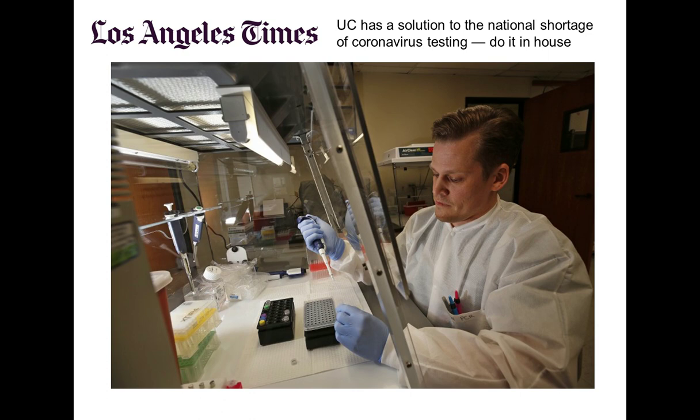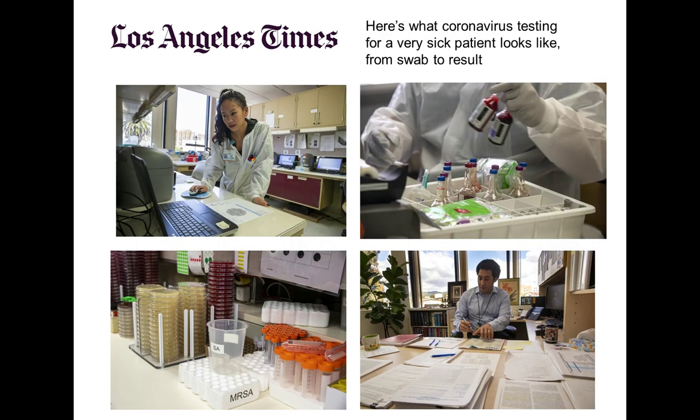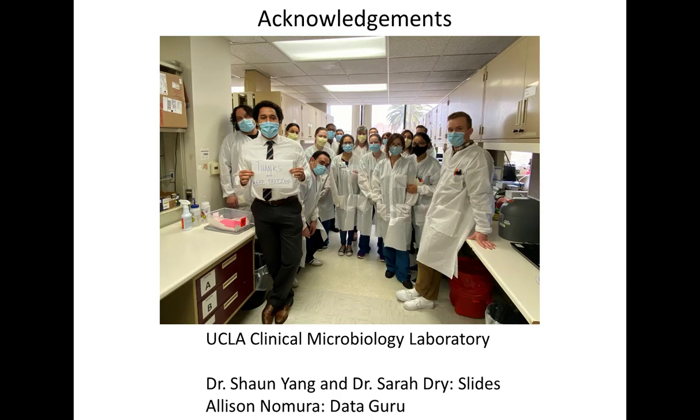Here, our senior specialist, Brian Boland, was featured in an article, "UC has a solution to the national shortage of coronavirus testing. Do it in-house." In addition, other members of my laboratory were highlighted. And so I think that, again, as laboratory medical professionals, we've always known that our work is critical to patient care. But now I think it's being seen across the country how critical it is. And I want to thank everybody working in a laboratory setting, helping to fight COVID-19 or perform any level of laboratory testing. I want to finish with my acknowledgement slide.